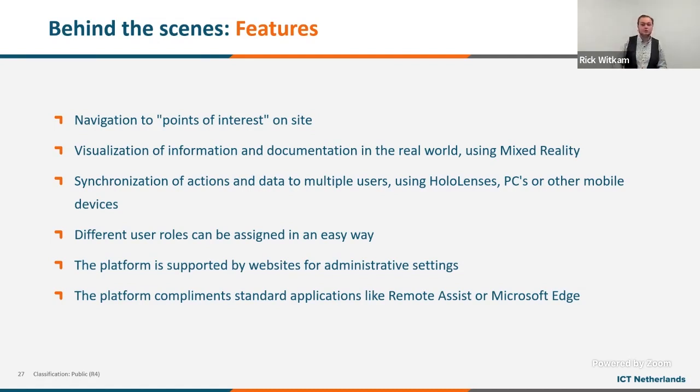In addition, you can also, like I already showed, have a lot of information and documentation in the real world with mixed reality. That doesn't limit itself to, of course, the instructions and indicators, which are already some. It's also possible, for instance, to have a manual next to your bike, so you don't have to fully rely on those instructions already predefined. You have, of course, the freedom to handle yourself.